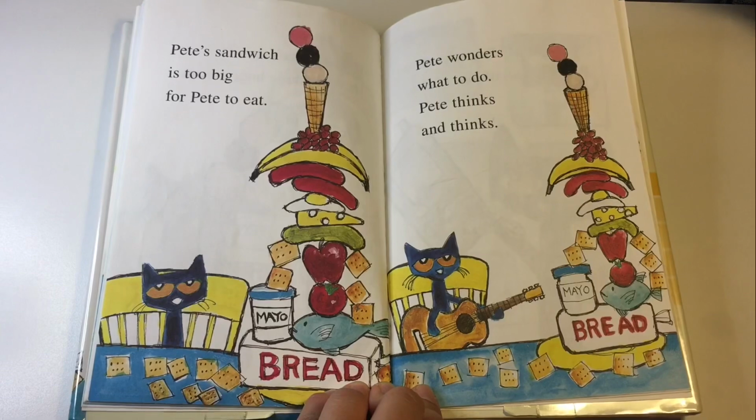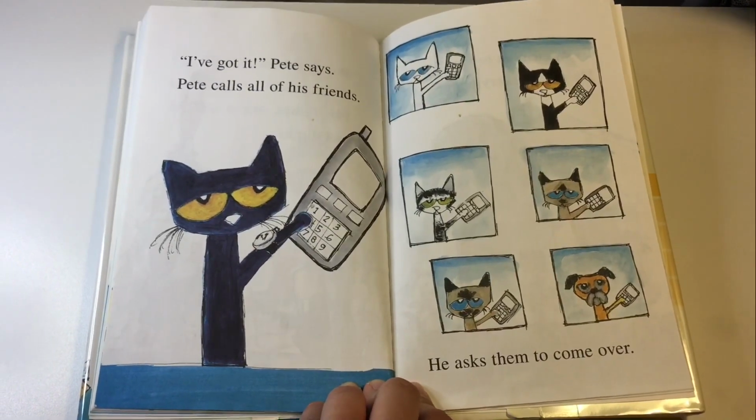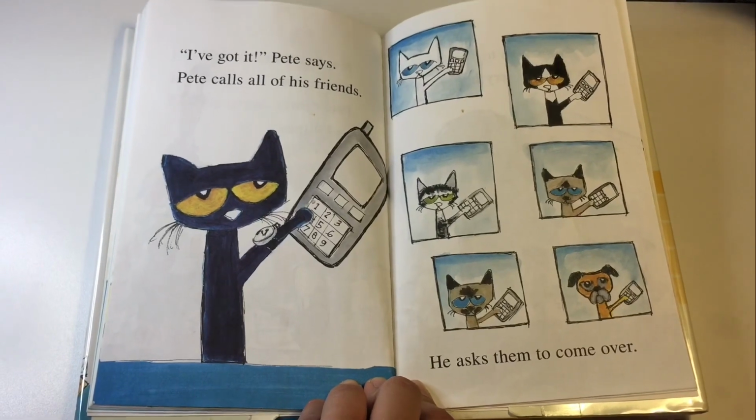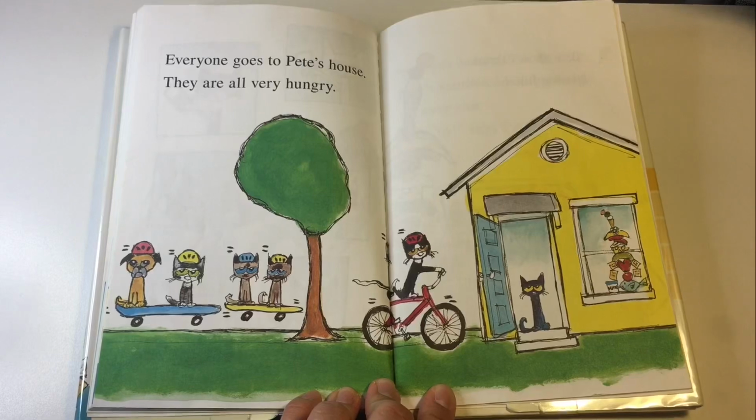Pete thinks and thinks. "I've got it," Pete says. Pete calls all of his friends. He asks them to come over. Everyone goes to Pete's house. They are all very hungry.